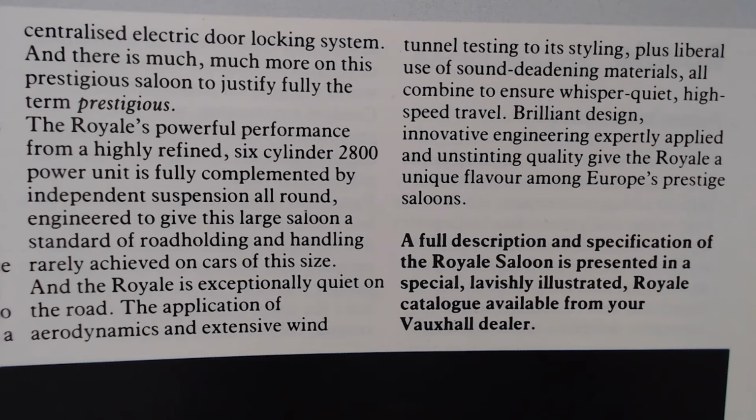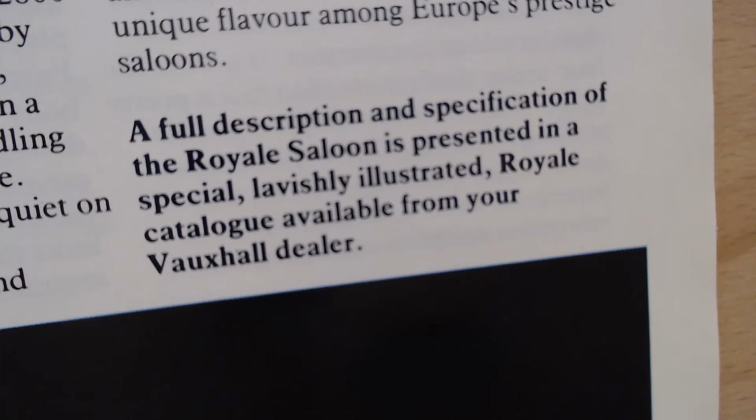The application of aerodynamics and extensive wind tunnel testing to its styling, plus liberal use of sound deadening material, all combine to ensure whisper quiet, high-speed travel. Brilliant design, innovative engineering, expertly applied and unstinting quality give the Royale a unique flavour amongst Europe's prestige saloons. At the bottom there in bold print it says a full description and specification of the Royale Saloon is presented in a special lavishly illustrated Royale catalogue available from your Vauxhall dealer.